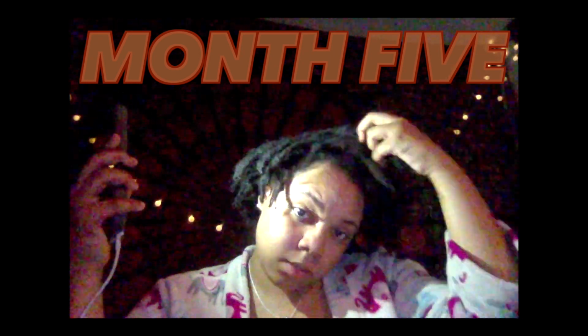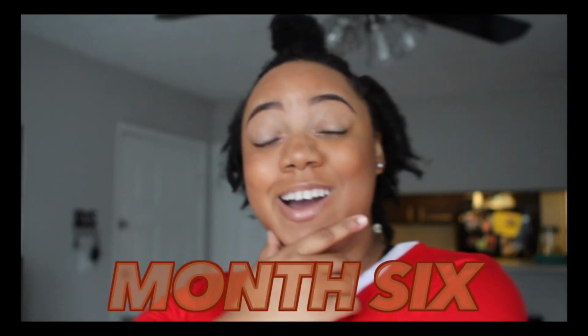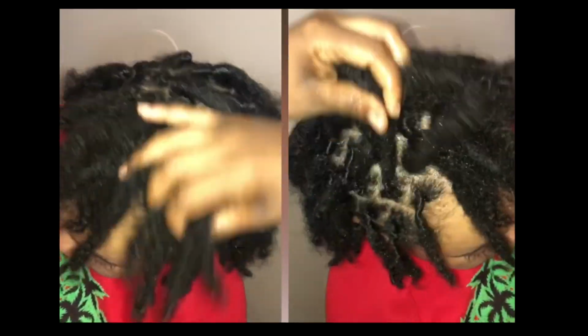Keep your head up, keep your head wrapped, try out different protective styles. As you can see in month four, I did braids, I did wigs, I did everything through my journey, and it really helped the time fly by. Month five is where I started getting a little bit more thickness. I really started to see them start taking shape and start becoming more firm. And month six, baby. Month six was when it went down. Month six is when I really started feeling like my hair looked like locks.